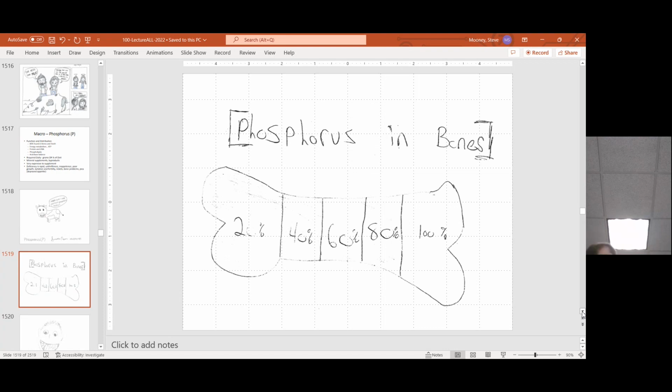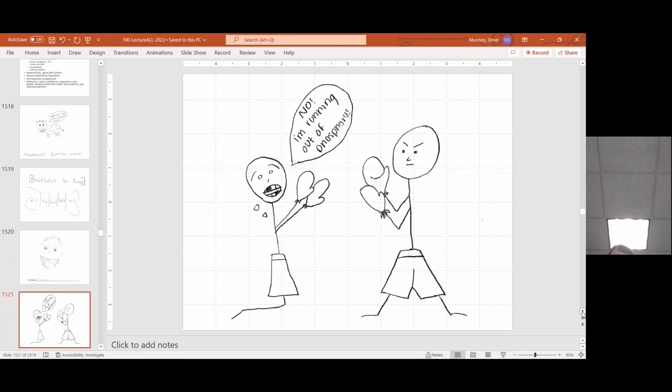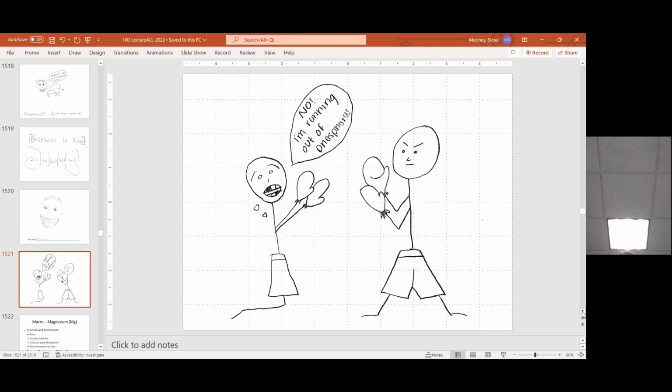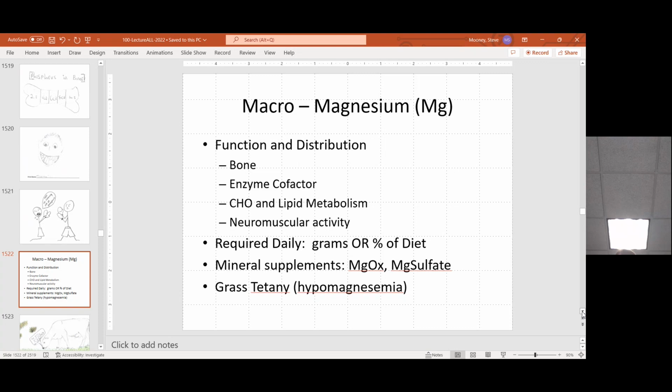So phosphorus in bones. This colored one didn't come through as well as it might have, but we're focusing on the 80% found in bones. So helping remember that. Phosphorus, good for the teeth. Running out of gas, losing their teeth. I don't have enough phosphorus in the body to make a good show of it. So those are our phosphorus ones.